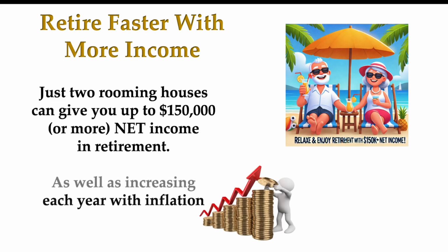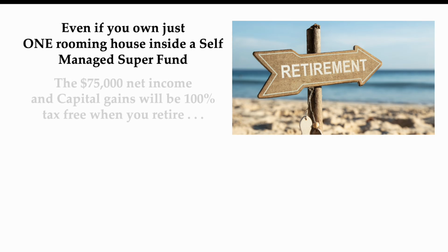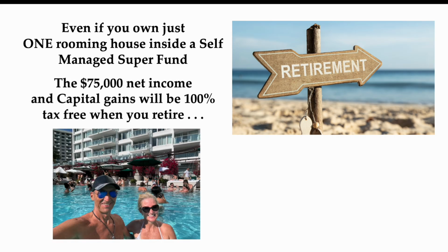Just 2 rooming houses can give you up to $150,000 or more net income in retirement, as well as the rent and the value of those properties increasing each year with inflation. Even if you just own one of these rooming houses inside a self-managed super fund, the $75,000 net income and capital gains will be 100% tax-free when you retire.